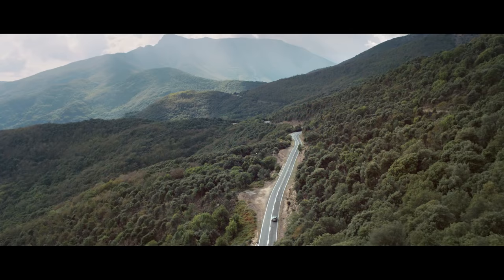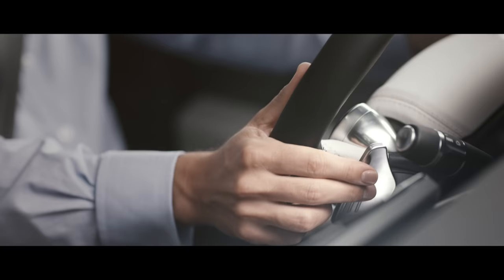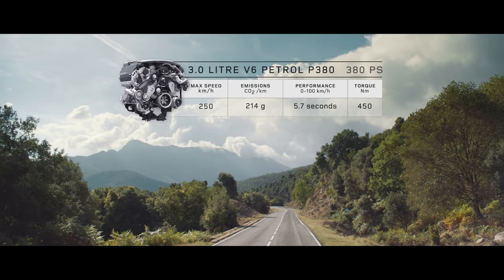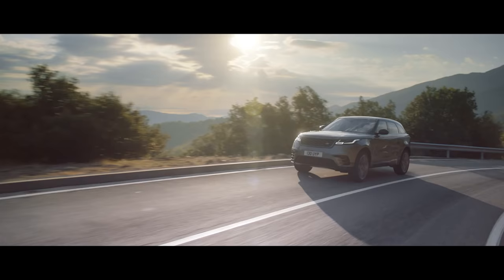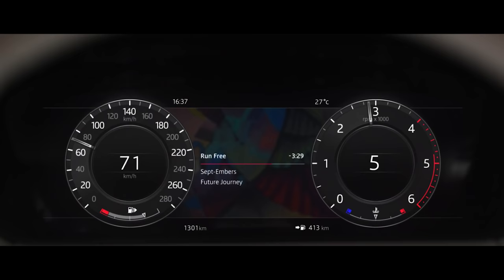For exceptional diesel performance, choose the twin-turbo V6 D300 engine. For our ultimate refined performance, choose the P380 supercharged six-cylinder petrol engine. Whichever engine you choose, the refined and responsive 8-speed automatic transmission automatically adapts to the driving mode selected.